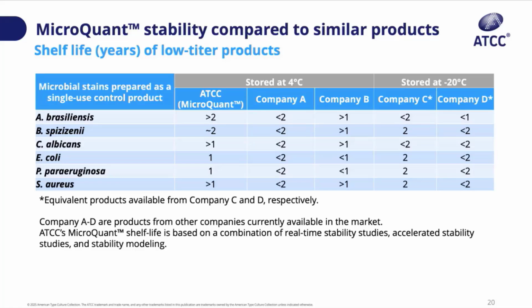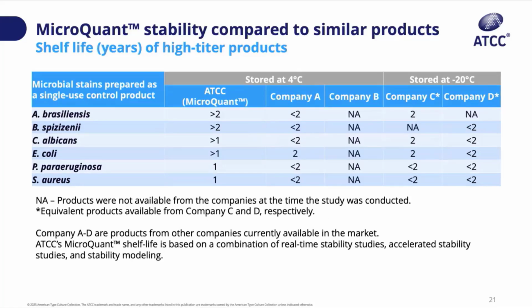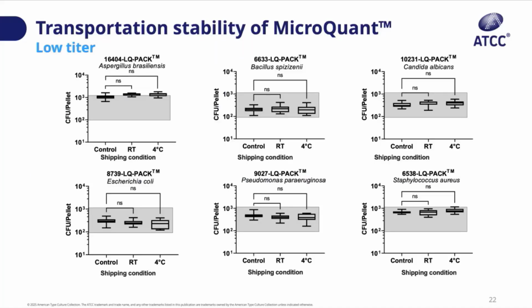And this is for high titer products. And again, as you see, they can be conveniently stored at 4 degrees centigrade. This is a great help for small testing labs that do not want to invest in freezers and maintaining freezers. So that is great. Next, I'm going to show you the transportation stability.